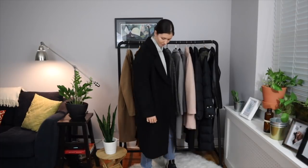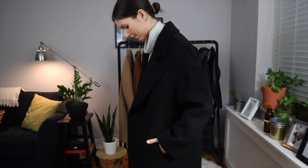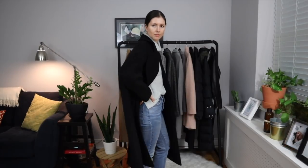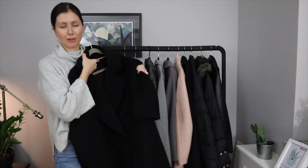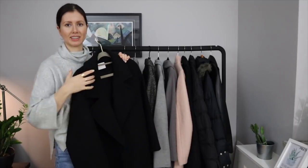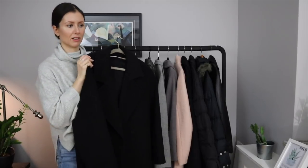oversized it is. So sometimes I really do love just a classic black jacket. It goes with everything. You can just throw it on top of whatever you're wearing, and the fact that it's a little bit oversized means that, well, for me, it will layer a little bit better. So in the wintertime, you'll have a lot of chunky knits, or you'll layer a thinner jacket underneath your overcoat.